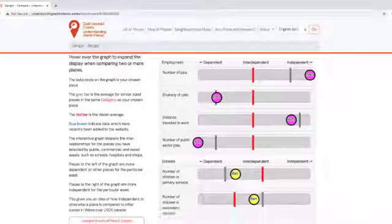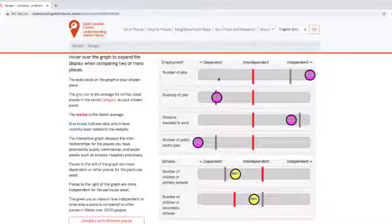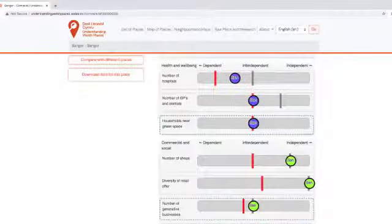And if you scroll down, you can see there's a little graph here with 3 bars. The red bar is the Welsh national average, and the grey bar is the average for a similar sized place in the same category as your chosen place. And you can see where Bangor relates to that. If you scroll down, you can see the new data is in these blue boxes. And this helps you build up a good perspective of your place. You can also use the website to compare other places to your place in these graphs.